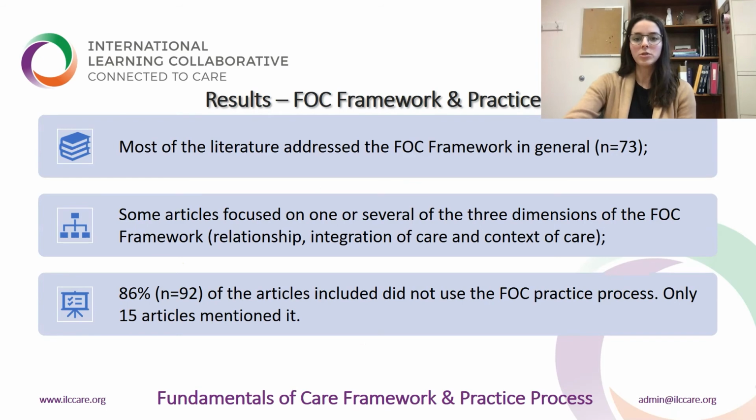Most of the literature addressed the fundamentals of care framework in general. More specifically, some articles focused on one or several of the 3 dimensions of the fundamentals of care framework. 11 articles dealt with integration, 1 with context, and 5 with relation. 19 articles didn't include the fundamentals of care framework, even if they related to fundamental care.